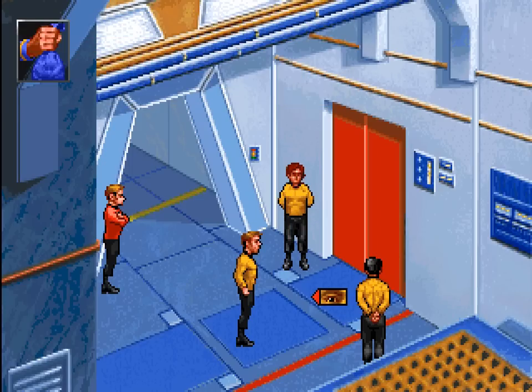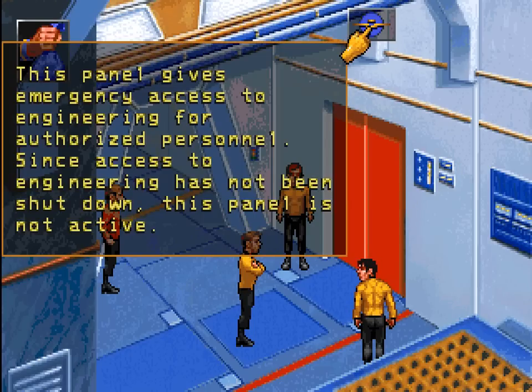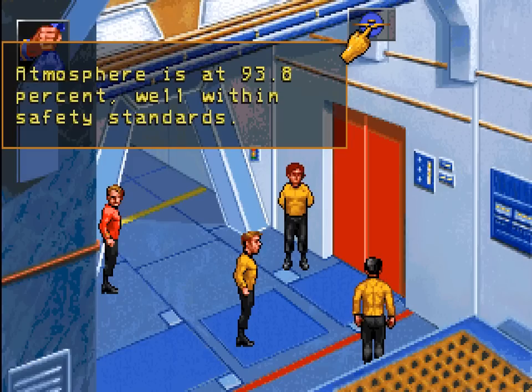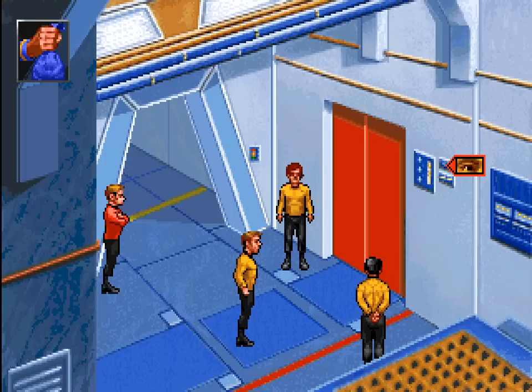This seems pointless. This is the doorway to main engineering. This panel gives emergency access to engineering for authorized personnel. Since access to engineering has not been shut down, this panel is not active. We don't need that then, I guess? Atmosphere is at 93.8%, well within safety standards. Well, that's good to know. The interior temperature is currently 24.1 degrees Celsius, a little warm for your taste. Yes, that is a little warm for my tastes.